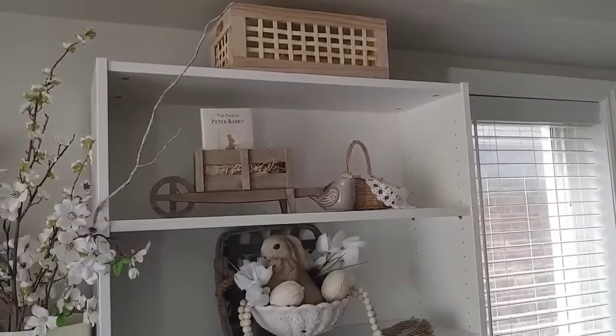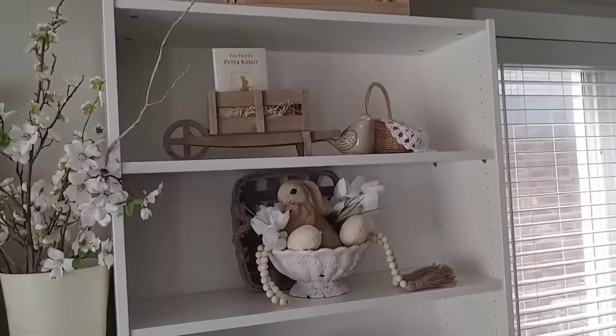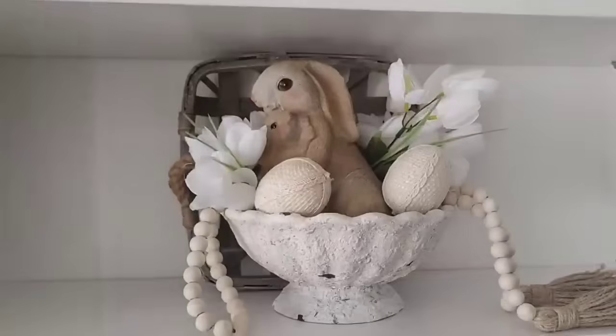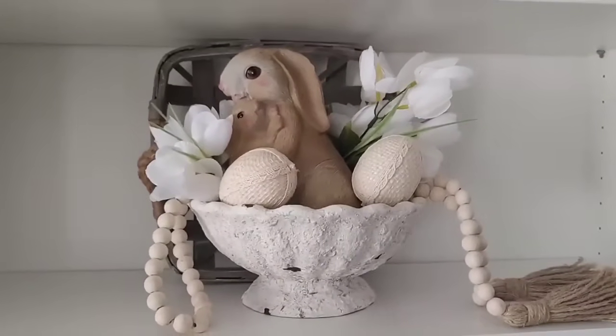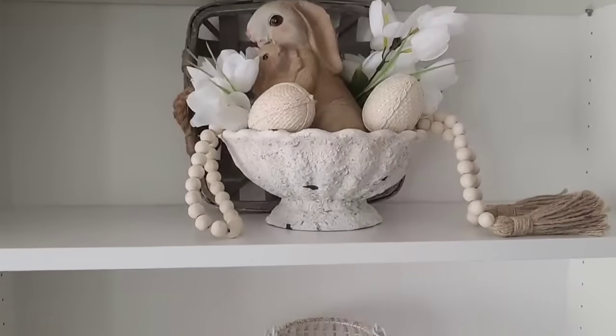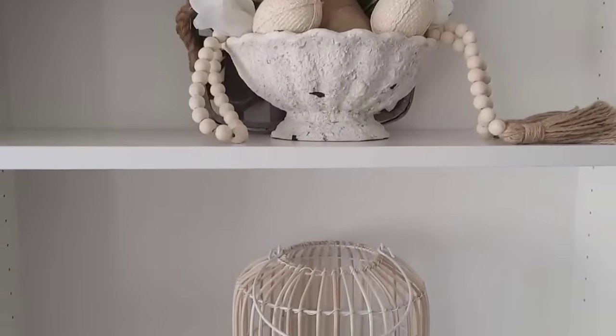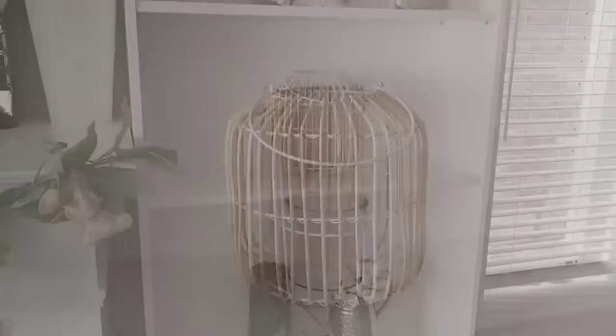So moving over to our bookshelves, I did keep it pretty minimal on here just because I like things to look a little bit airier in the spring. I love this little bunny. It was from Dollarama. I kind of just stuck it in this vessel that I got from Michael's, and I added some beads to it as well as tulips. On the next shelf, I did keep it quite simple with a lantern, and this was also a purchase from Michael's.